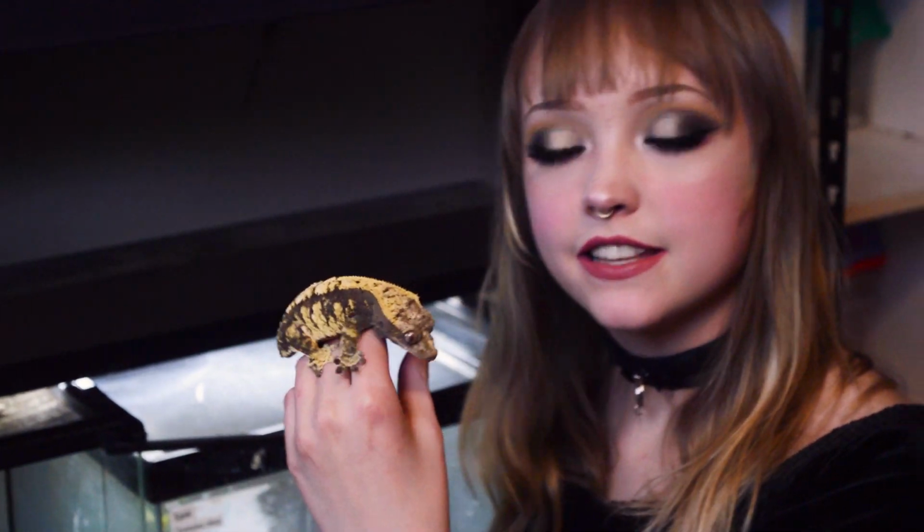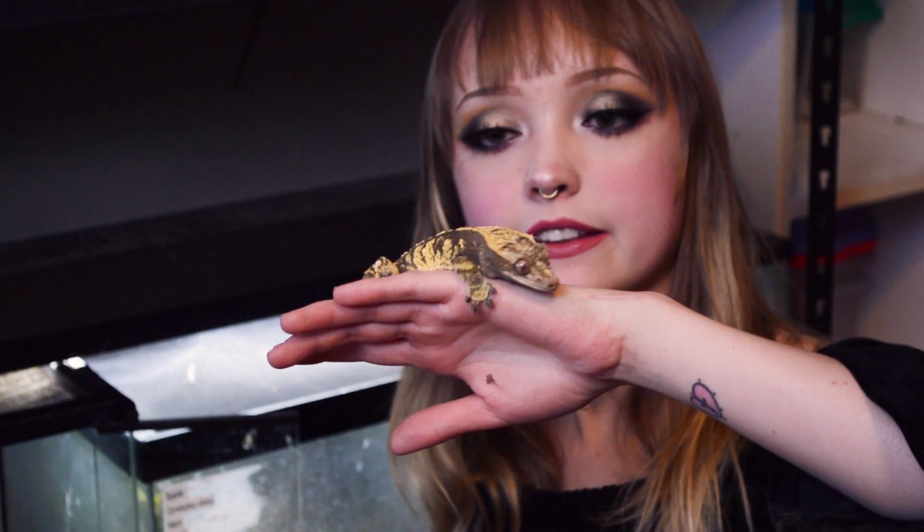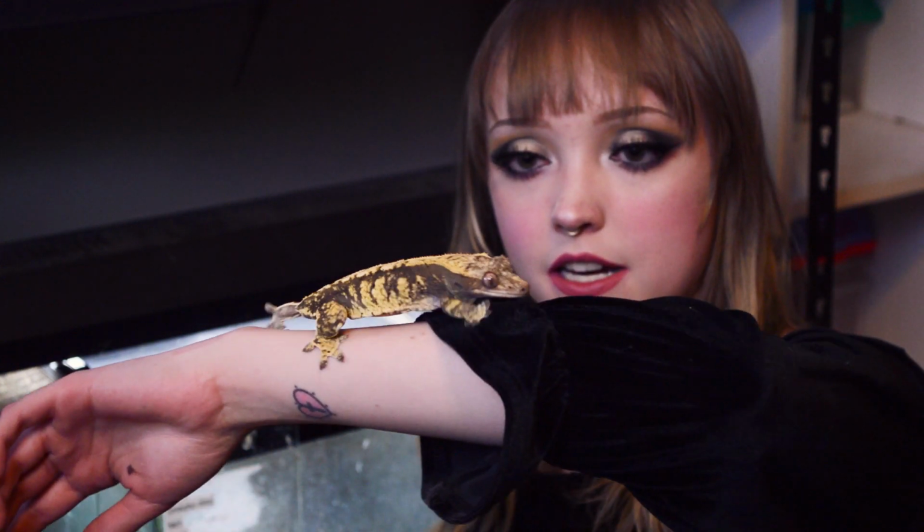She's my only gecko that doesn't have a tail. I just have really good luck with geckos dropping tails. None of mine have dropped their tails. Well, once did a long time ago. Not since. And I haven't had any adults drop their tails. She's the only one, and she came to me like this, so. But yeah, she's really pretty and cute.